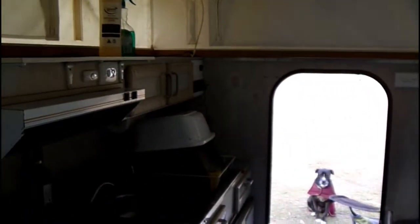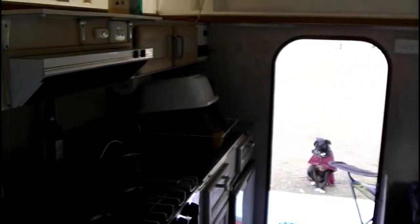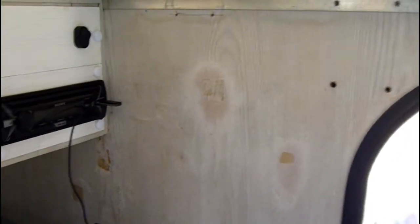Anyway, it was the first night out in the off-grid 12-volt bush camping situation in the van. Must say, very happy. As you can see, I haven't done any more painting or cleaning, well, it's all cleaned, but I've got holes to patch and stuff like that, and I haven't decided what sort of paint or cover to put on the walls.